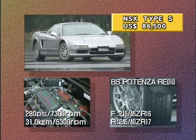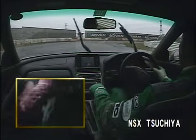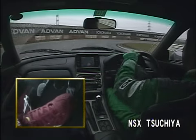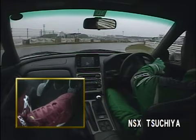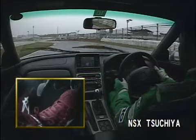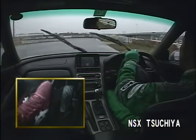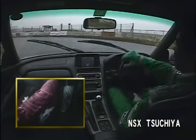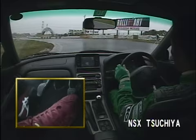One more from the JDM lineup, the mid-engine NSX Type S. How does it compare to the rear-engine Porsche? It's easy like the Porsche. Simple to change the car's direction. The car just goes in the corner if I give it a little brake action.